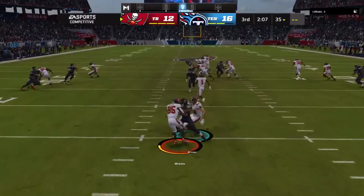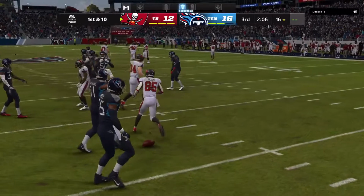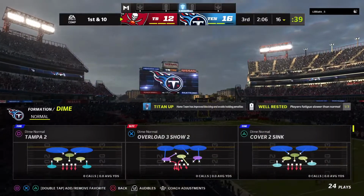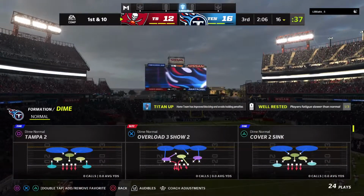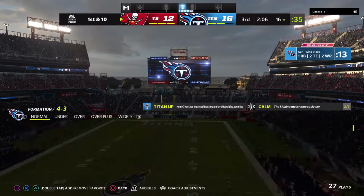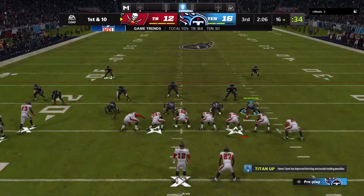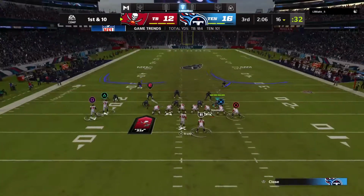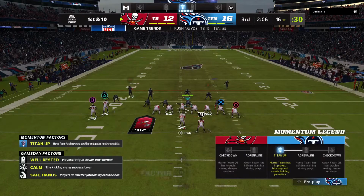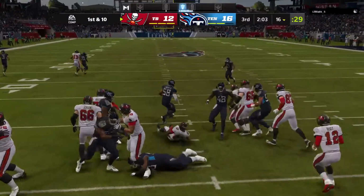Jadon Mickens now from his end zone, and in hindsight, probably should have taken a knee as he only gets this out to the 16-yard line. The Bucs offense set to begin their next possession following the pick 6, and they have decent field position in throwing that pick 6. We'll see how they attack this run.